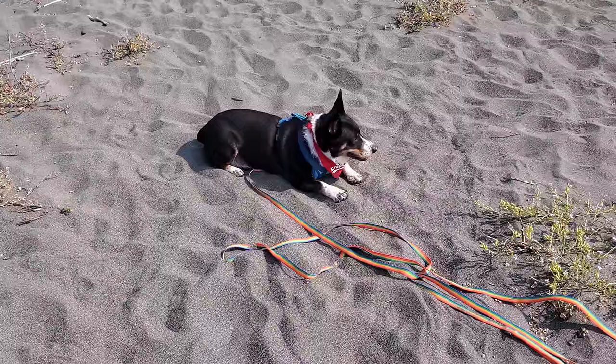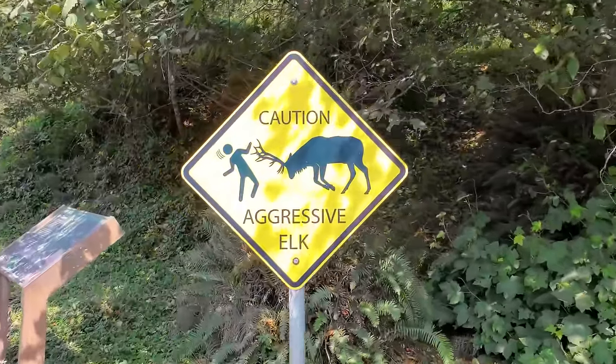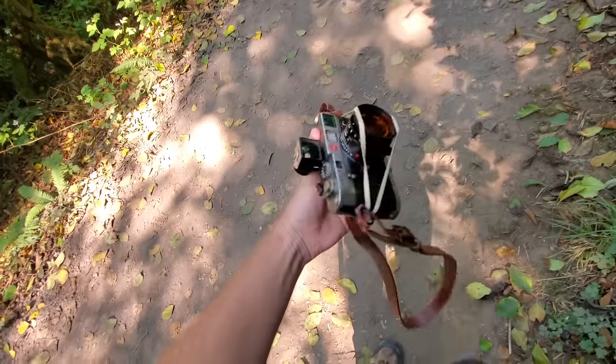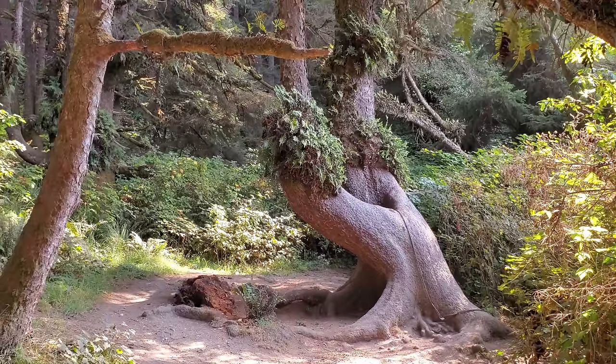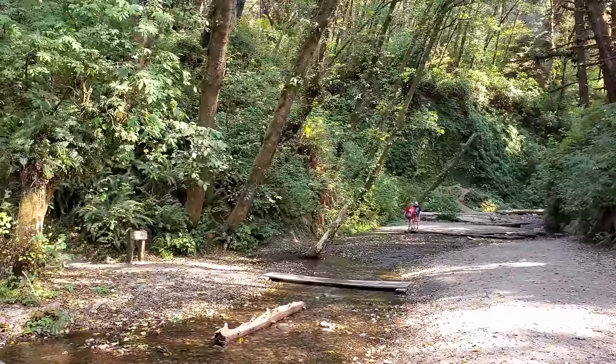Sadly, I had to go in alone because they don't allow good boys in the canyon. So Monica and Baxter frolicked on a nearby beach. I ended up taking a shot of this tree twice. Once earlier and then once later when the sun was actually hitting it. I don't know which one I like better, but it's definitely the first one for some reason.